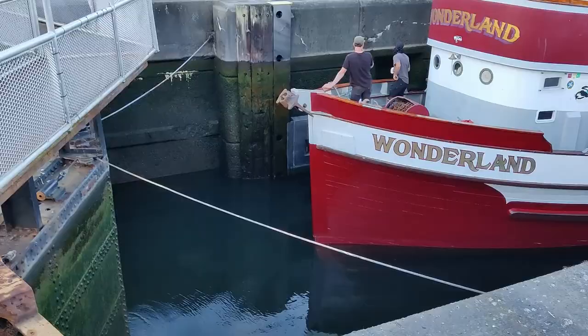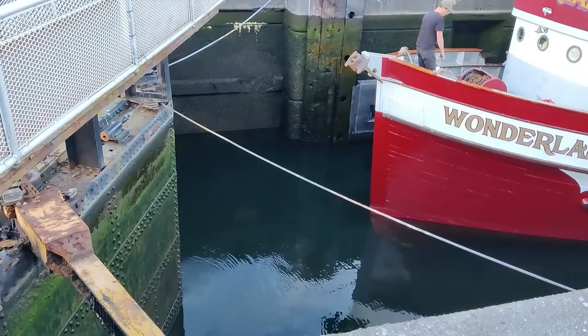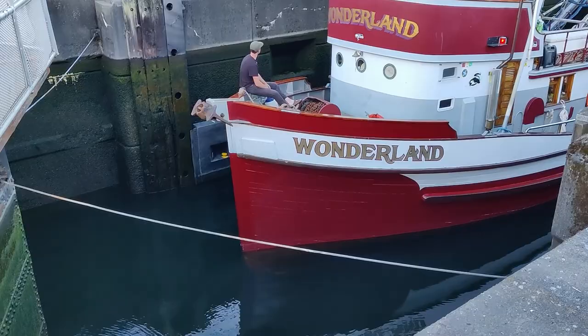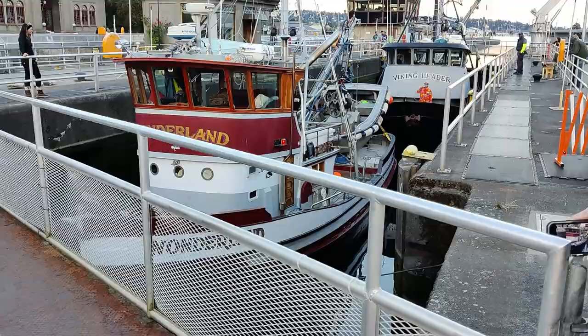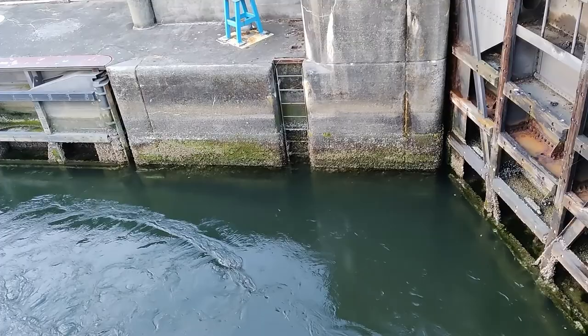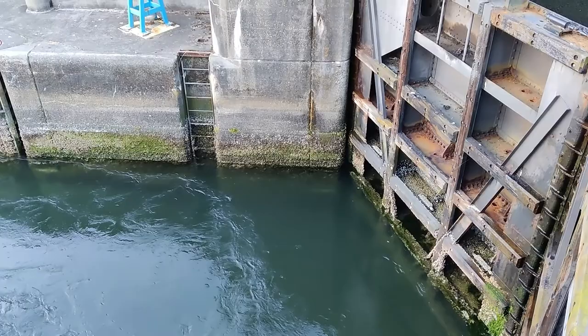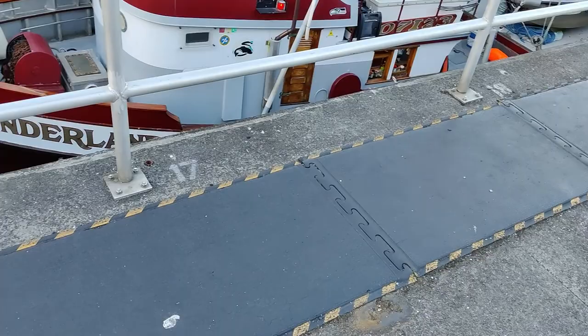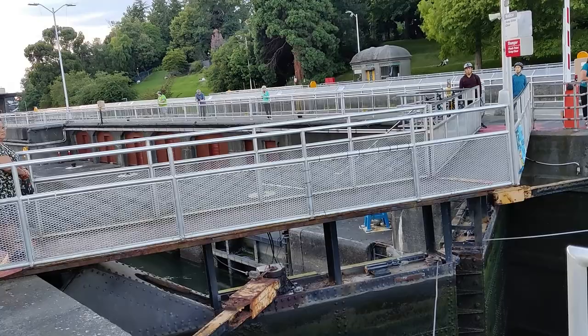Water level is being lowered, so both the boats are now coming at a lower level to match the level of the sea. Both the big boats have been lowered to match the level of the sea, which is right now still lower, but they will match. And then the boats will go into the sea. When both the boats are lowered to a level which matches the level of the sea, this bridge over here will open.